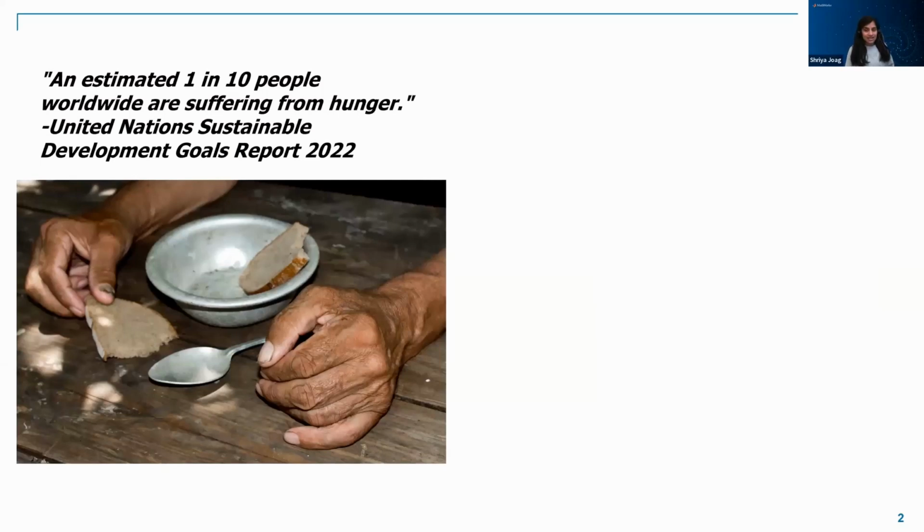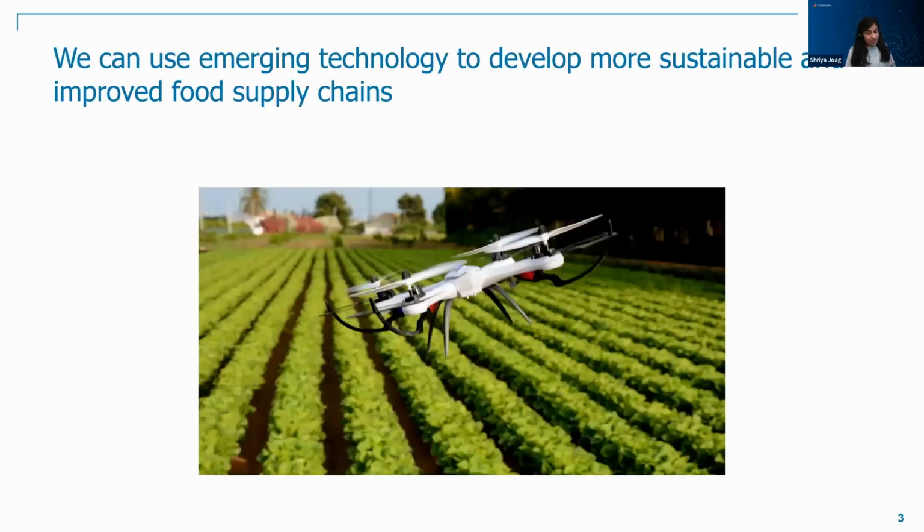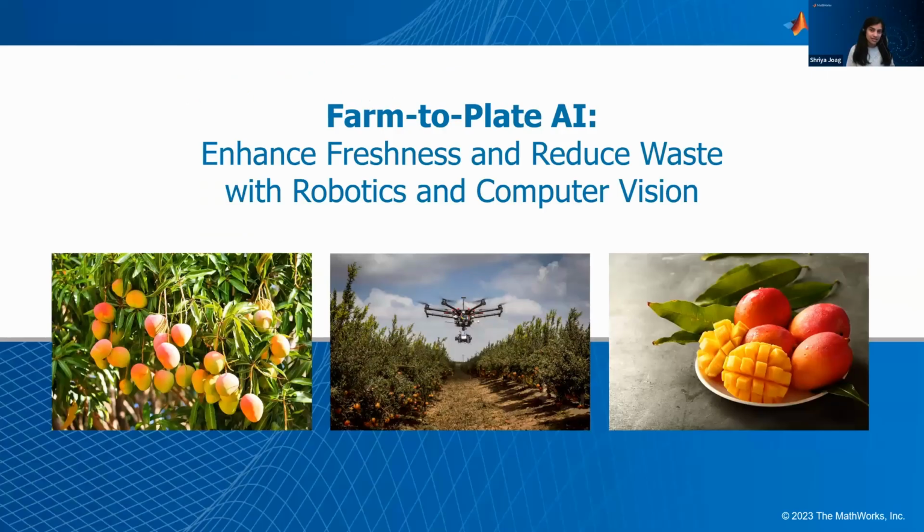About 1 in 10 people worldwide are suffering from hunger. At the same time, food waste is estimated at between 30 to 40% of the food supply. We can use emerging technology to reduce food waste by developing more sustainable and improved food supply chains.